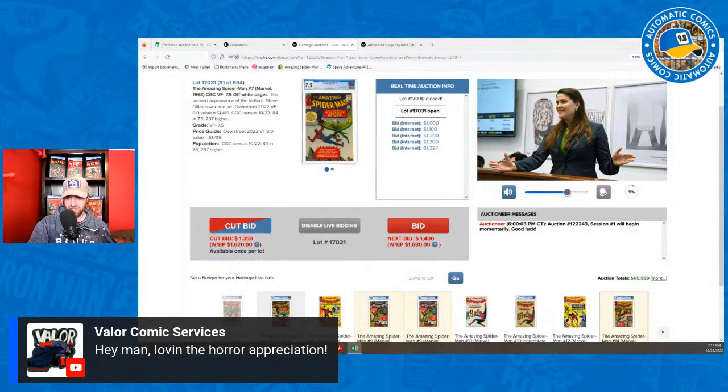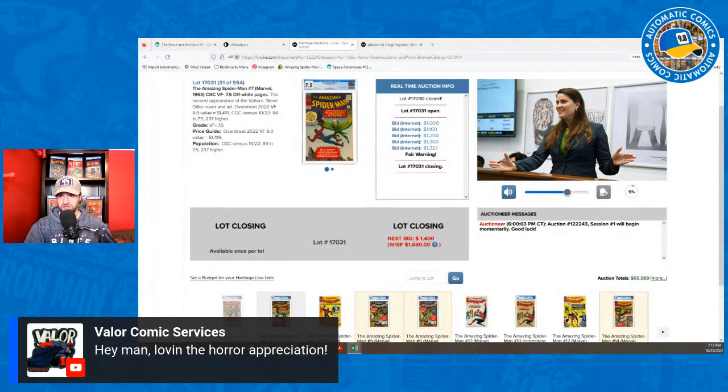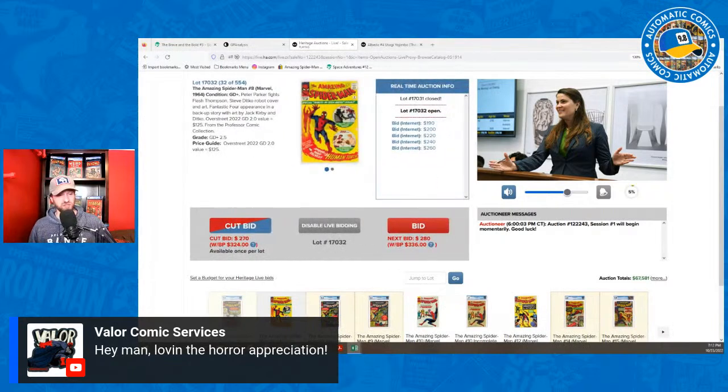Let's see if we had any of the really high grade ones. So there was a number 9. So that one should be coming up in like 2. There's a bunch of 9.2s, 9.0s and 9.2 Amazing Spider-Mans and other books in this auction. So yeah, there's a 9.2 Amazing Spider-Man number 9 coming up next, which is first Electro. Let's see what it gets to if this one comes to an end.